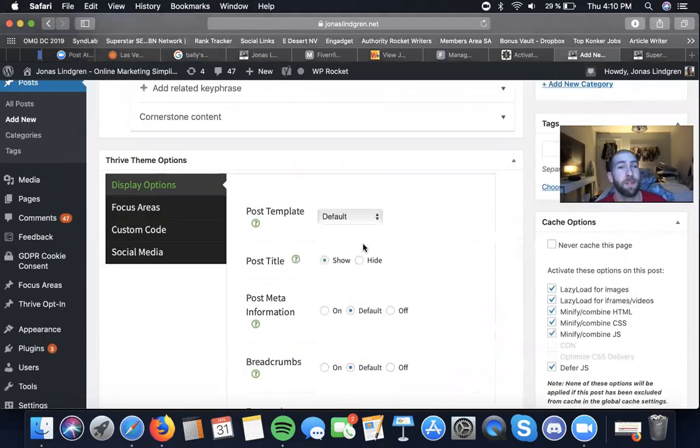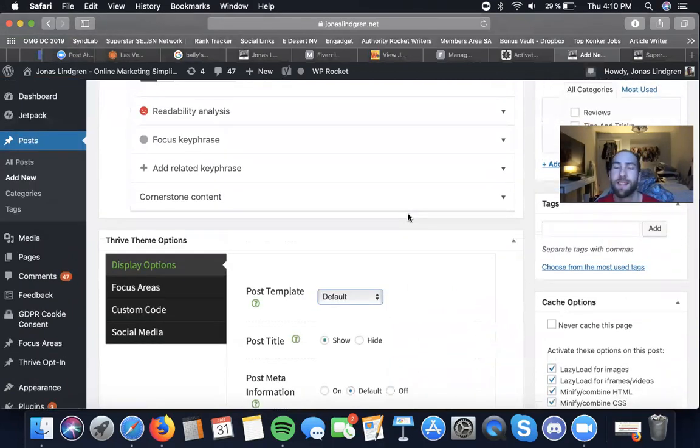So very simple theme to use. There's not much to think about here. So give it a go. And if you get stuck with something, like there's something that isn't working as you expected, just let me know on Skype. I'll see if I can help you out.